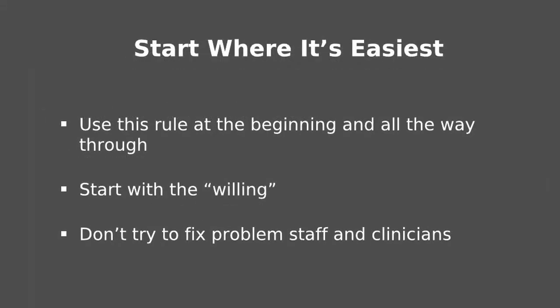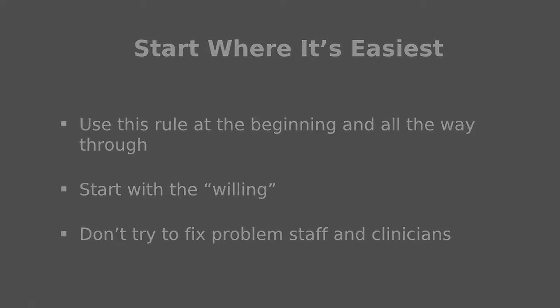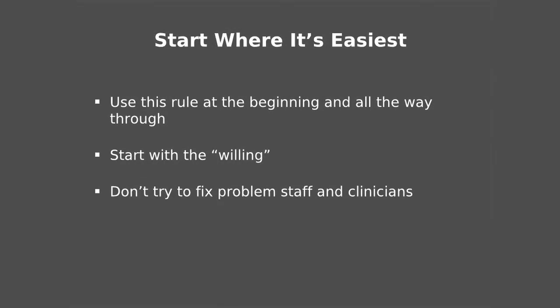Start where it's easiest. This is another one of those rules like start small. Always start where it's easiest, and you'll notice the bottom line there. Don't try and fix either problem staff or physicians with the checklist. That's not the right place. If you have people that you know are going to be an issue, try and deal with the issue outside of the operating room theater. Don't use the checklist because they won't do it right, and they'll mess up your work in trying to get it put in. Always start with the willing and use the same role at the beginning and all the way through.